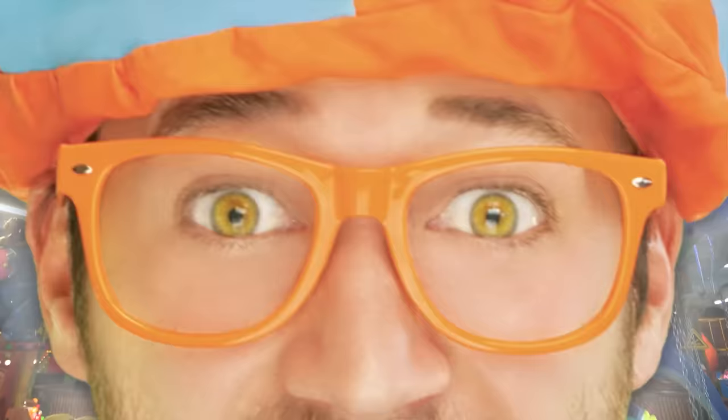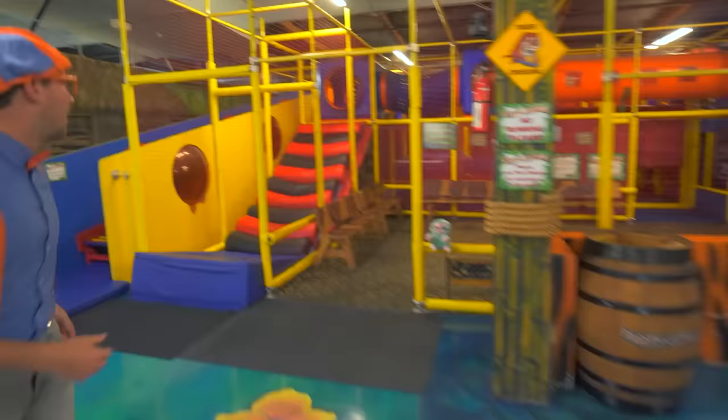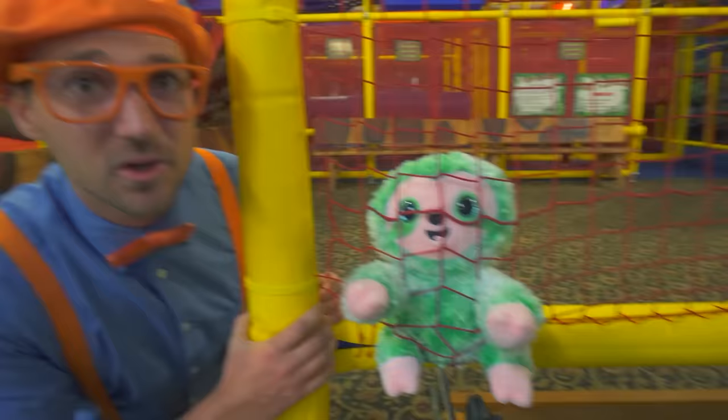Yeah! Woo-hoo! That was awesome! Choo-choo! Let's see what else there is around here. Whoa! A jungle gym! Whoa, look! Whoa! A cute little animal. Hello! This is a sloth.